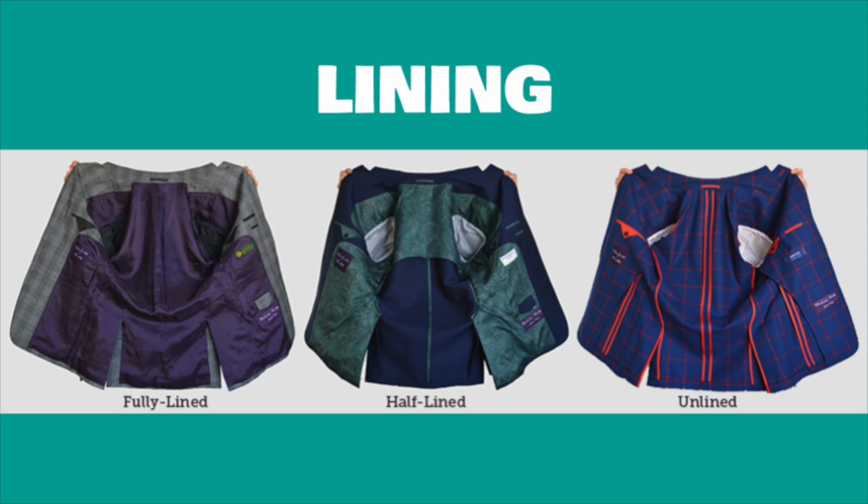And also, it's technically an extra layer. So again, if you're wearing a warmer suit, it'll have full lining. And if you have a summer suit, you want something that's half lined or no lining, just so the garment will breathe better and get a little bit more airflow.